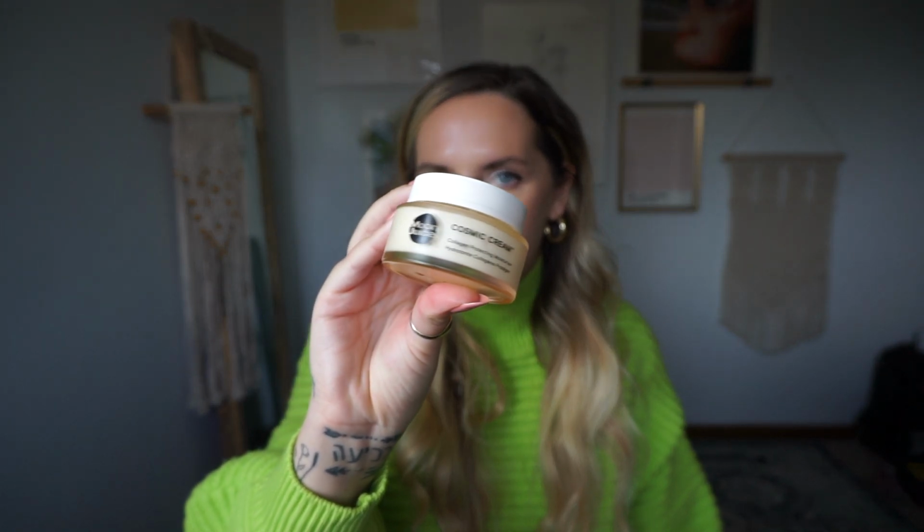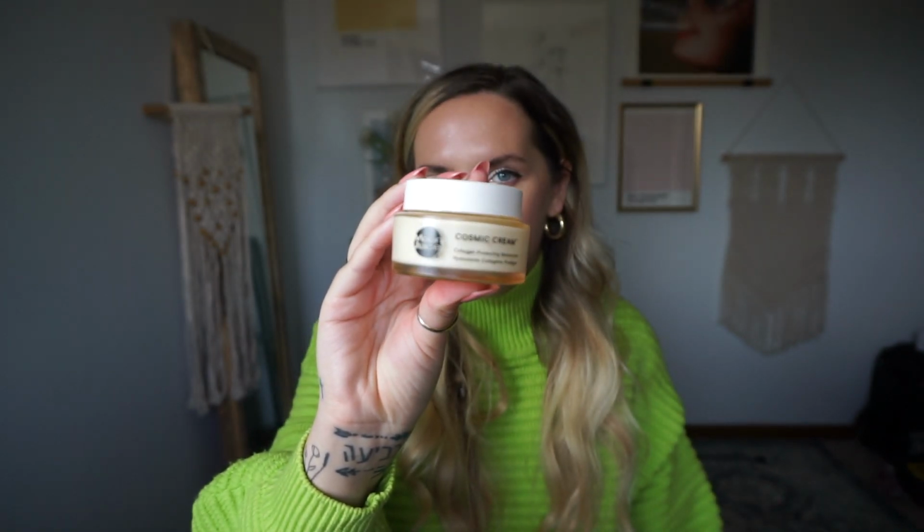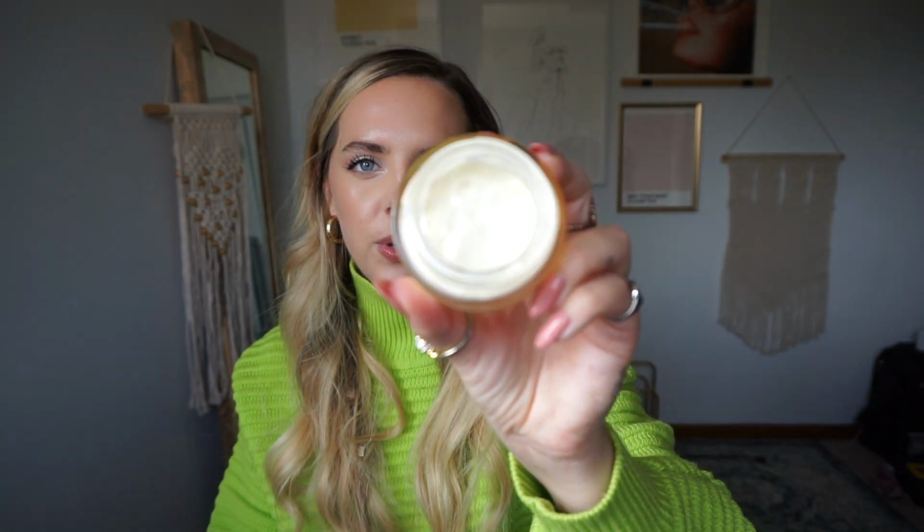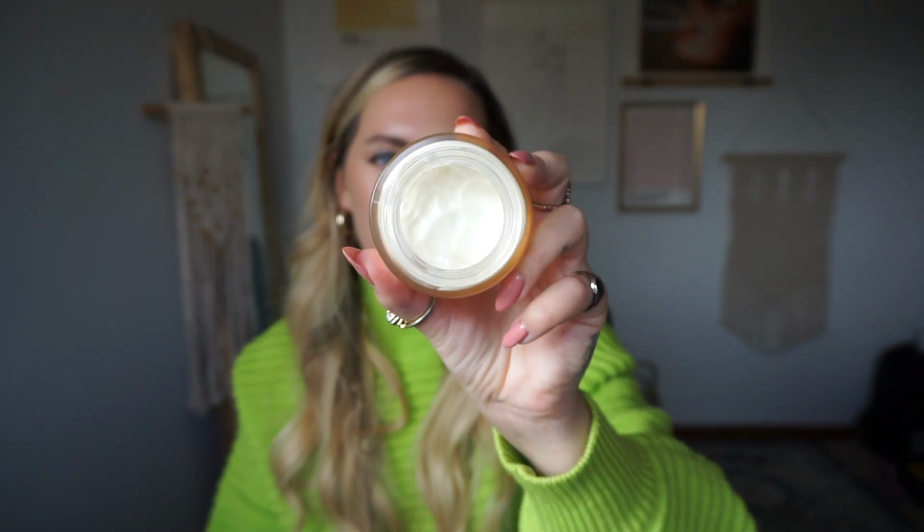So another moisturizer for people who have drier skin is the Moon Juice Cosmic Cream. I have drier skin. I've been using this, basically just saturating my face with this stuff. It feels like pillows on the skin. I love the texture of it, and it makes the skin really dewy and glowy. This is a water-based moisturizer, which usually is something that I steer away from, but I actually really, really enjoy this moisturizer.